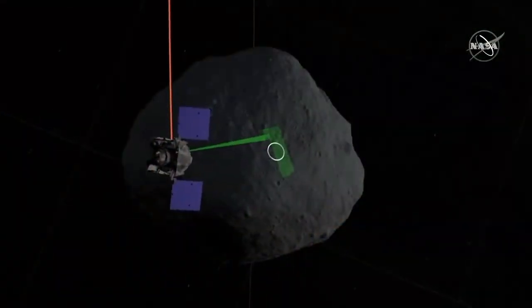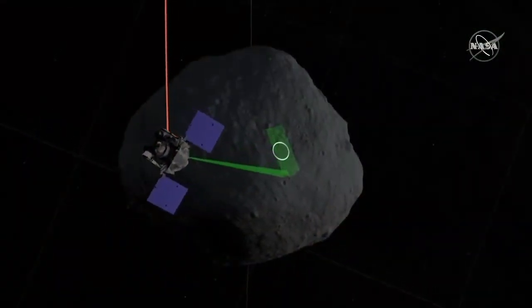Tell us what Bennu can tell us about other asteroids in general. I know there's a lot out there. Yeah, so Bennu can tell us a lot about other asteroids in a number of ways, but something that sticks out is earlier this year we discovered Bennu is what we call an active asteroid.